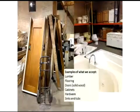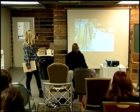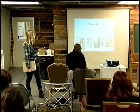So this is an example, Ken kind of went over it as well. These are the materials generally that we accept, as you walk through the warehouse you saw on the tour, or you can walk through further. These are the main materials that we accept and sell the most of, I should say. Let's see here, go ahead to the next one.